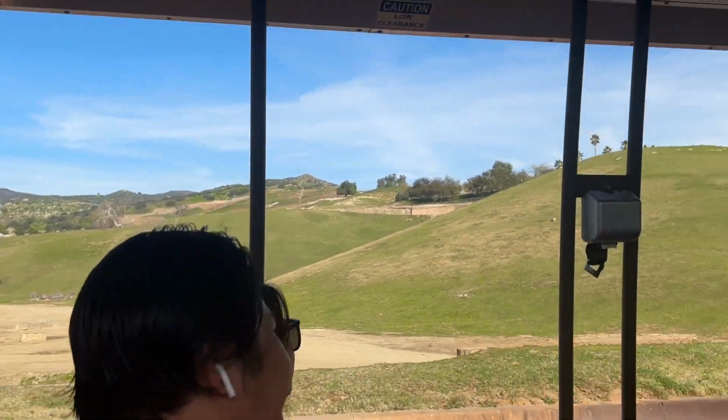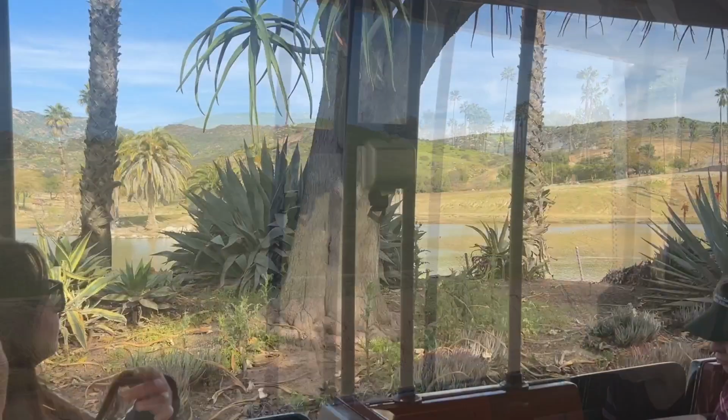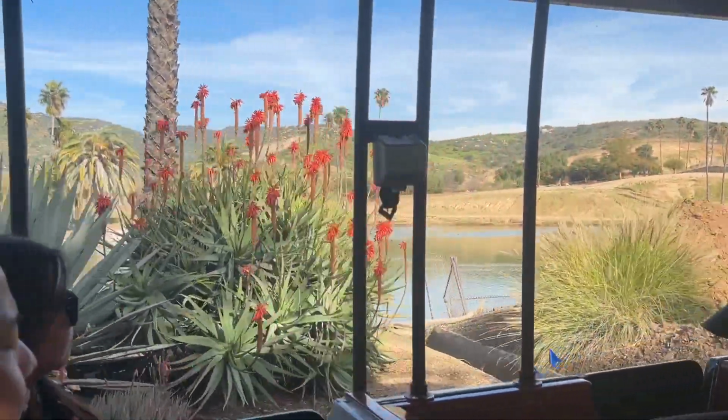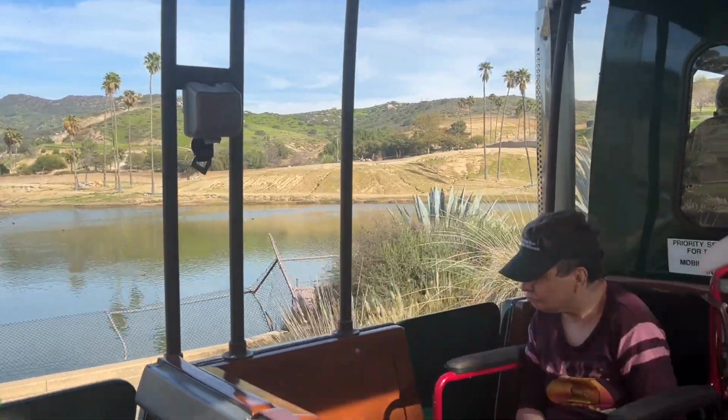Well, we are very lucky today. The weather is perfect to visit the safari park, our South Africa habitat. The animals that we are going to see here are native to the African savanna.